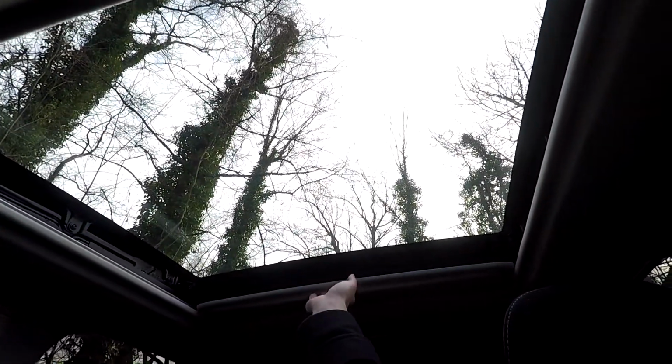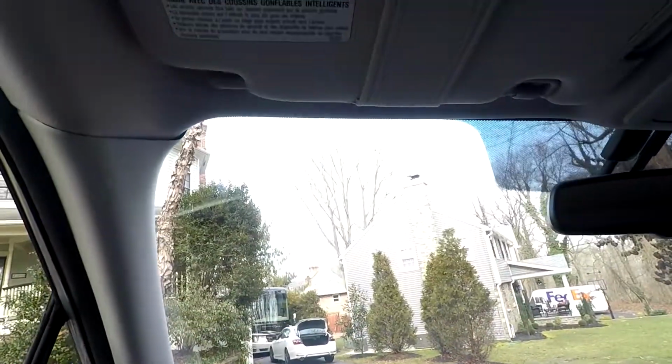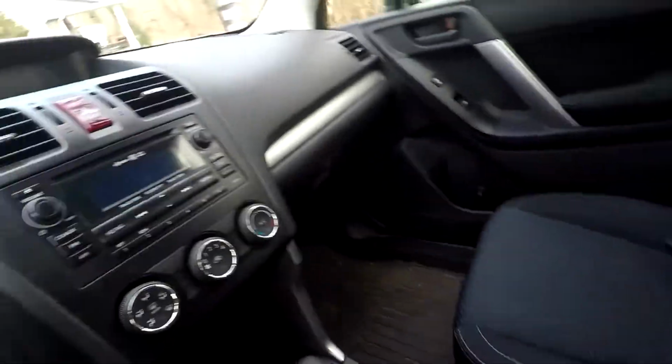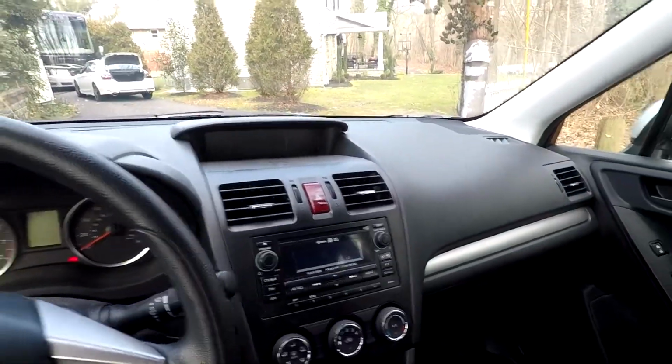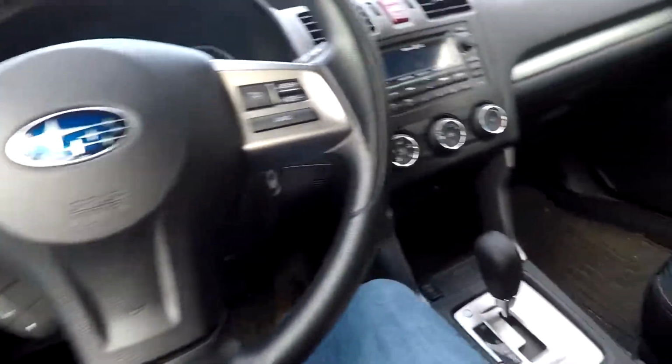Glove box, back seats. This large sunroof I was talking about. And that whole thing goes up or goes back, which is awesome. Really big vanity mirrors, obviously, because the roof line's huge in this car. All right, so we're gonna take this thing out for a drive and show you guys how it drives around town, and just the drivability of the thing.